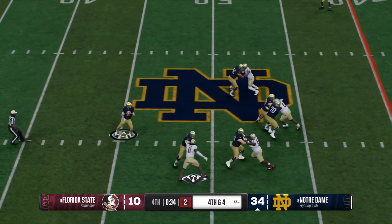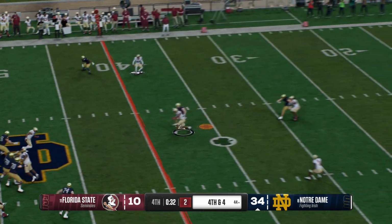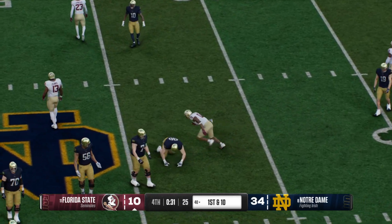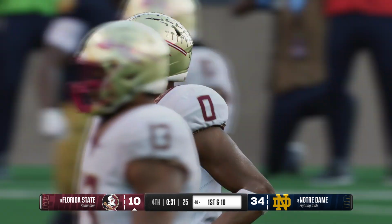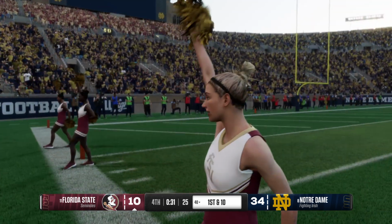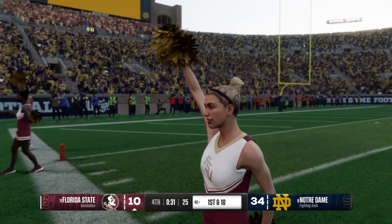He'll try to throw and pick up the 1st down. Oh, what a grab by the defense. Never had a chance to get rolling after the pick, but he gives them the ball in prime field position at the 40. I love when people start to understand what we're doing defensively.